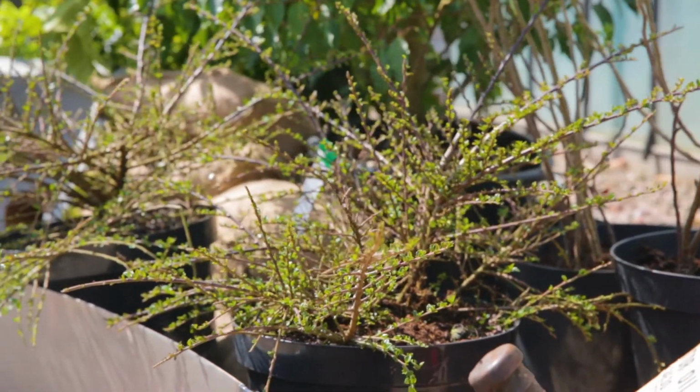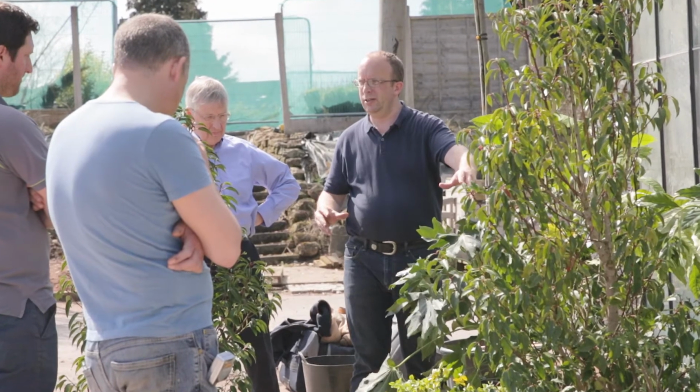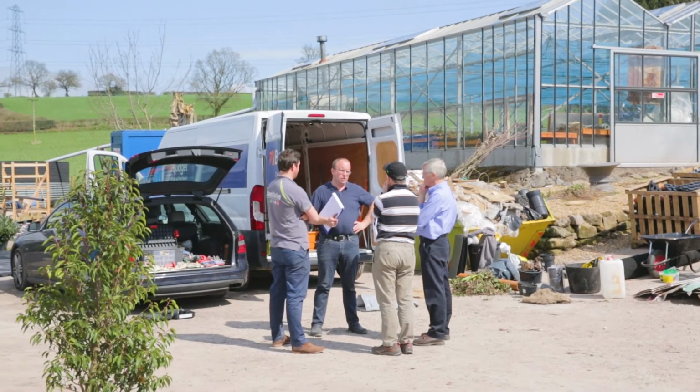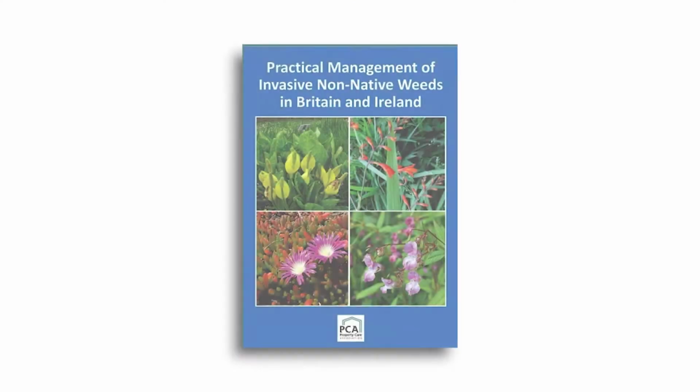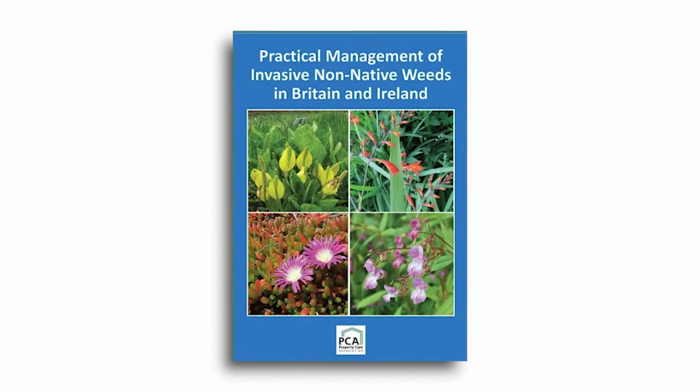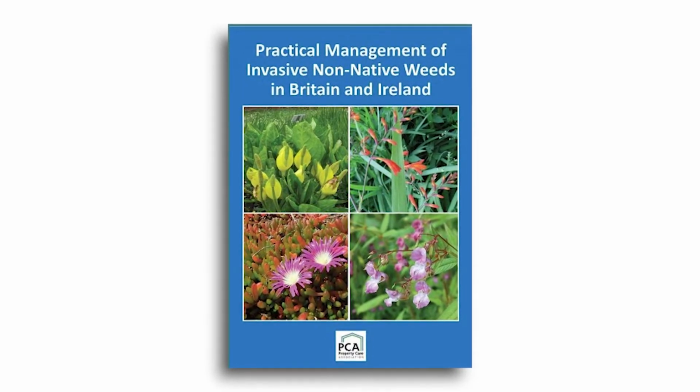So, gardeners and horticulturists can make a valuable contribution by keeping plants like the ones growing here and in their gardens firmly under control, and to help identify and take action to deal with tomorrow's Japanese knotweeds to reduce their impact for future generations. The PCA's Enemy Within garden is supported by the Association's new guide, Practical Management of Invasive Non-Native Weeds in Britain and Ireland, which gives detailed insight into 38 invasive plant species.